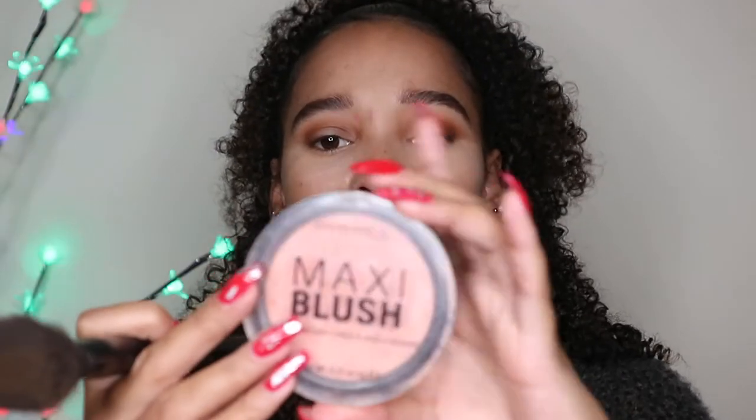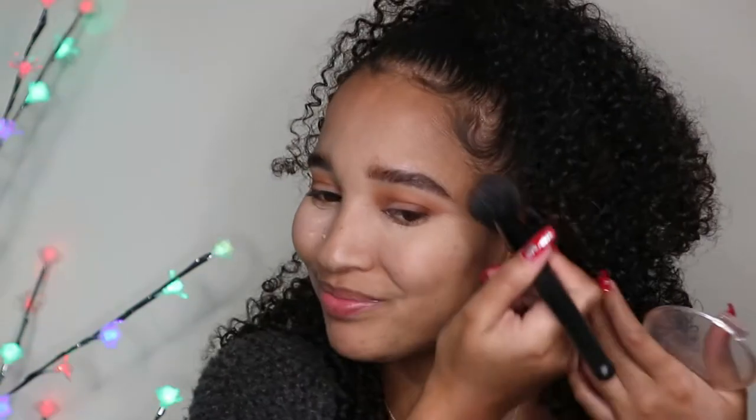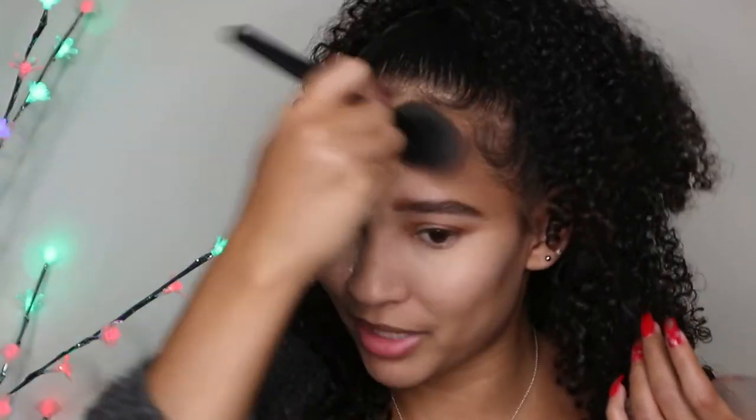And the blush that I use is the Rimmel London blush. And this is in Third Base, 001. It's a very light peachy kind of tone. I don't really like overpowering blushes. I know people say that pink blushes make you look youthful. I don't really like the pink blushes. I don't like anything pink generally, and I don't mind looking older.